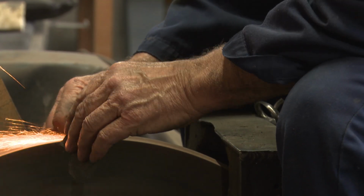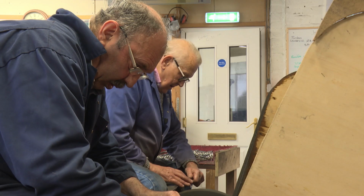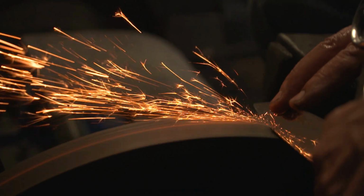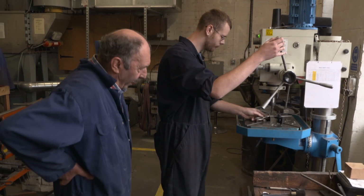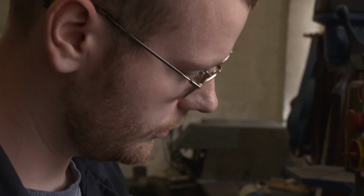With over 150 years' experience between them, they're officially known as Master Putter Togetherers, or Putters for short. No, really, that's their actual title. I was 15 when I started, just 15, and I'm 75. I've been doing it for 63 years now. They've both worked past retirement to make sure their expert skills are passed on to the next generation of putters.